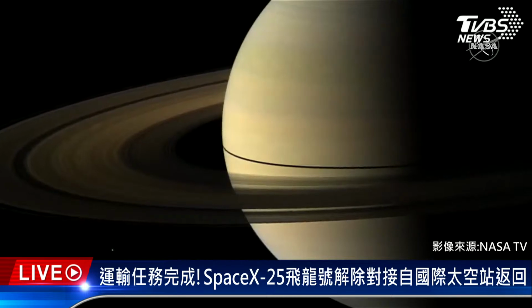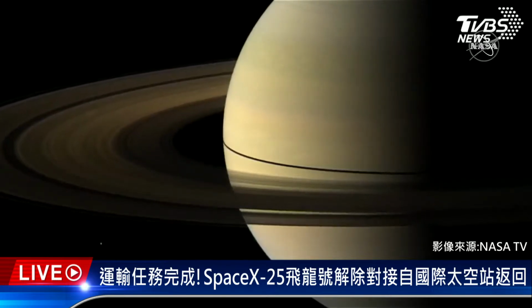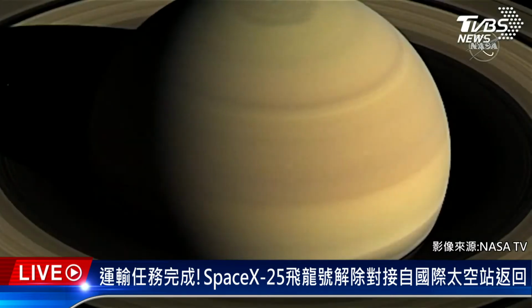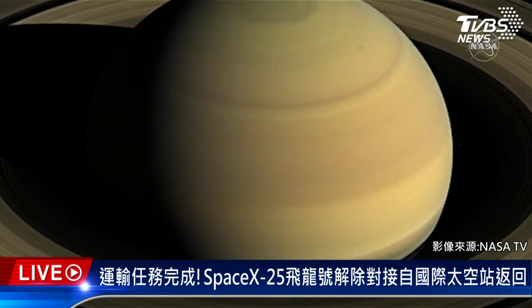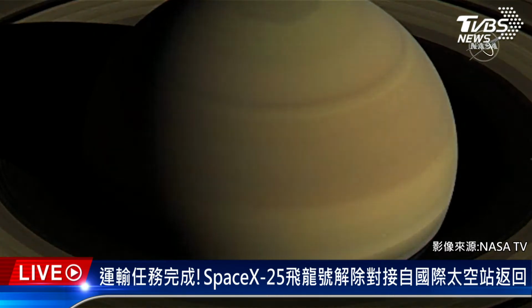Despite its size, Saturn is astonishingly light, less dense than water. If it could be placed in an imaginary giant bathtub, Saturn would float. The planet's spin rate is also impressive. A Saturn day is only 10.5 hours long. This rapid rotation causes the planet to bulge out at the equator and flatten at the poles.